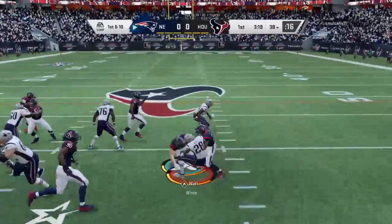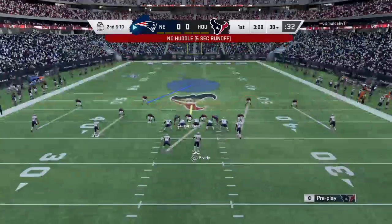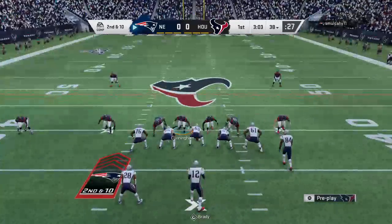They'll run it here. This is James White looking for a seam but finding none. He'll get back to the line of scrimmage, and that's it. No gain on the play there, 2nd down.